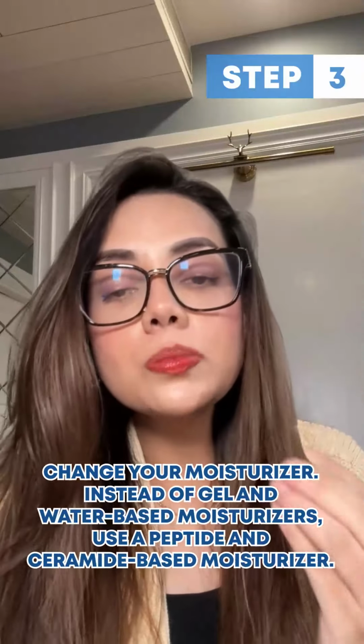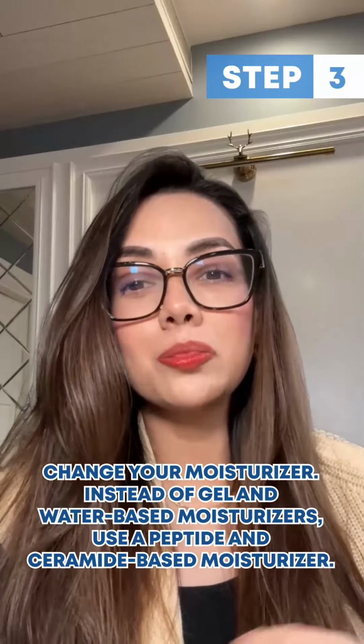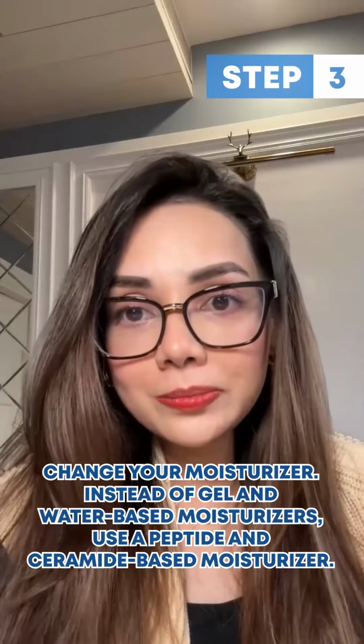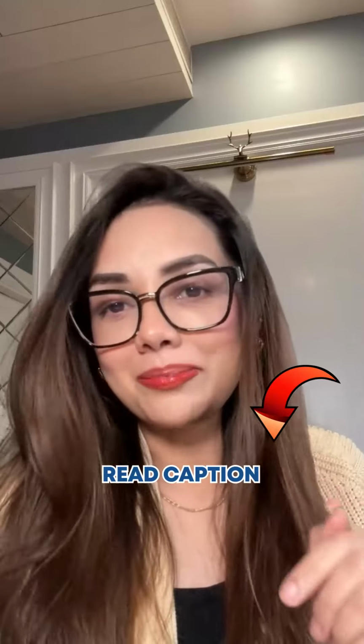Number 3 and most important change is to be made in your moisturizers. So during summer season, if you're using more gel-based, watery moisturizers, you need to make the switch towards more peptide-based and ceramide-based moisturizers during the winter season. And I'm going to leave some recommendations in the caption.